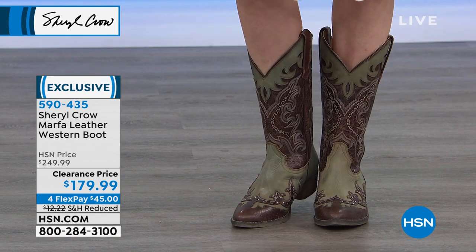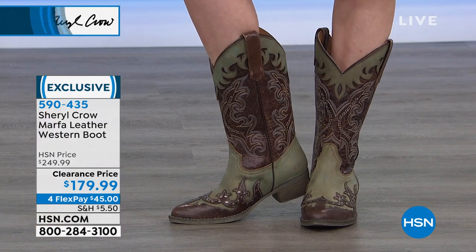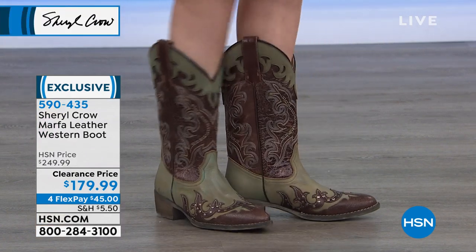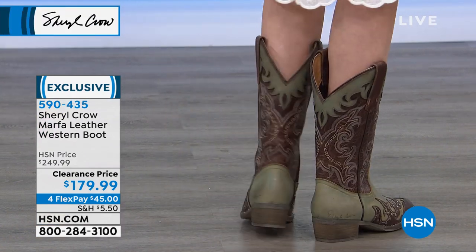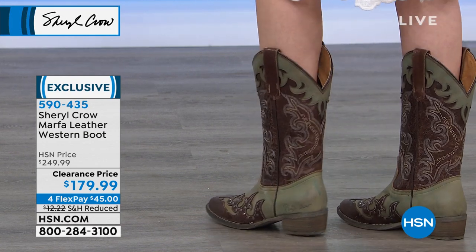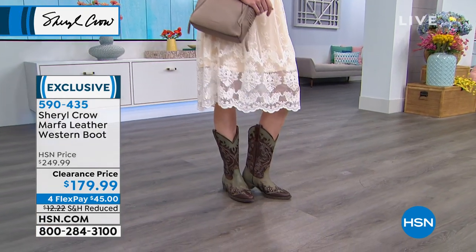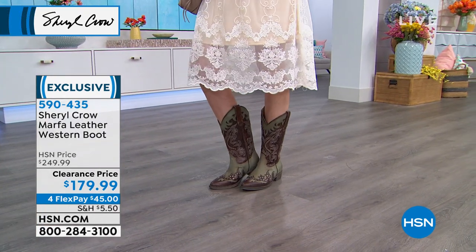These are well worth every single penny of your investment. And I do say investment, because this is really an investment in your wardrobe. You've got to have a statement pair of Western style boots. And you do wear them all the time. I throw on my boots with dresses, with my jeans, I've thrown them on with shorts. A good pair of cowboy boots can be worn all year round, for sure.